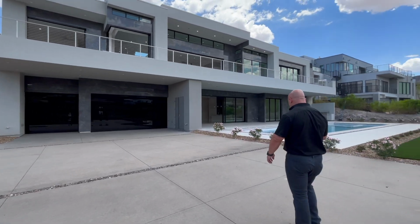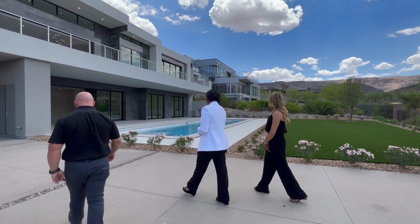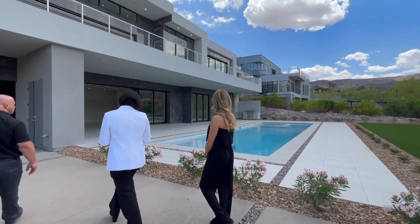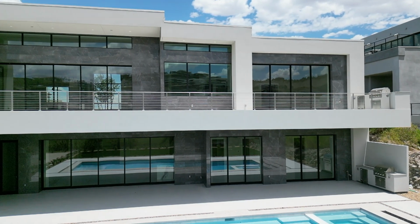So you've got 2 more bedrooms downstairs. Is that correct? 2 up, 2 down. All of them are en suite, which is nice, so nobody has to share. No more Jack and Jill. Has a pocket door too.